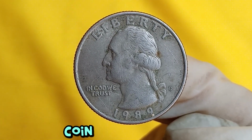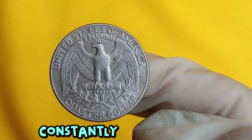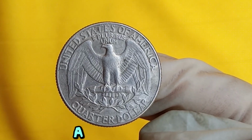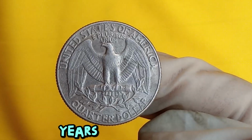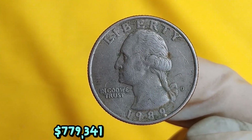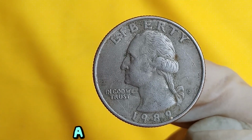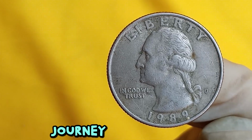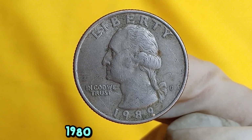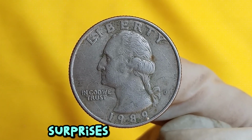The excitement of the coin market continues to grow every year, and collectors around the world are constantly searching for the next hidden gem. The possibility that a small quarter minted more than 40 years ago could reach a market value of $779,341 makes the hunt even more thrilling. Whether you are a beginner just starting your coin collecting journey or an experienced numismatist with years of knowledge, coins like the 1980 Liberty Quarter remind us that the world of rare coins is full of surprises waiting to be discovered.